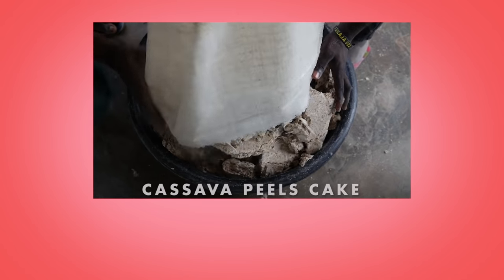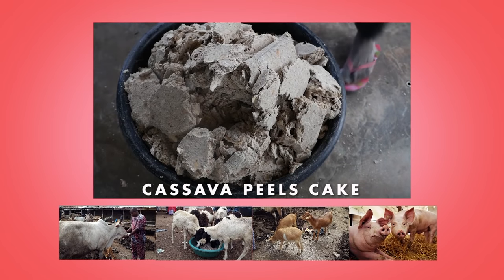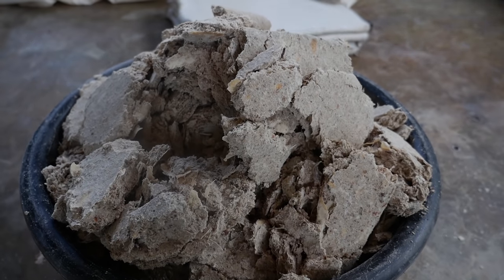Wet cassava peel cake can be fed as is to cattle, sheep, goats and pigs. It can be stored for 7 days without spoiling and thus can be transported and marketed over long distances within that period.